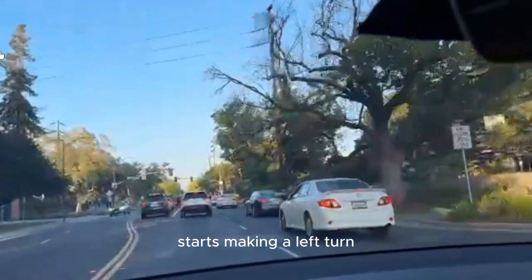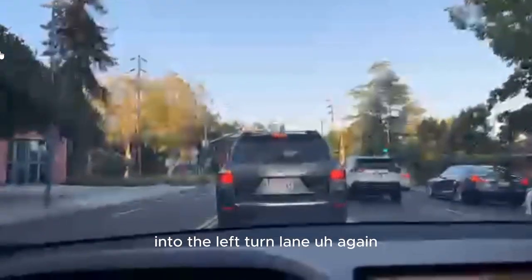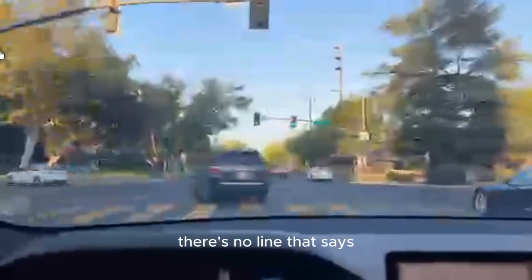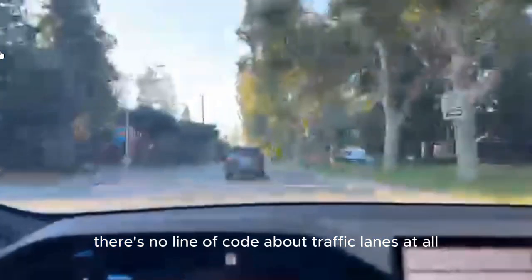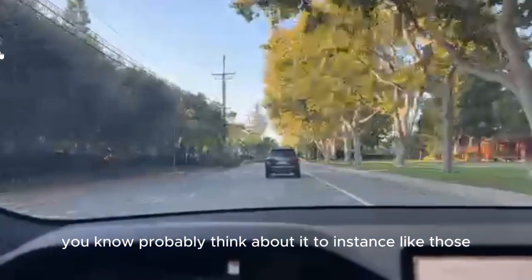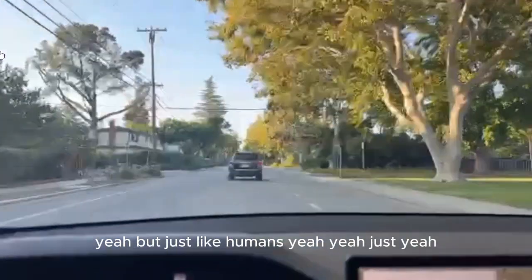So now it's making a left turn. So it's gotten itself into the left turn lane. Again, we've never programmed in the notion of a turn lane or anything like that. Or even a lane. There's no line of code about traffic lanes at all. Internal to its mind, it might know all these concepts and how we think about it, lanes and vehicles and things like those, but we have just not explicitly asked for it. Yeah. Well, just like humans.